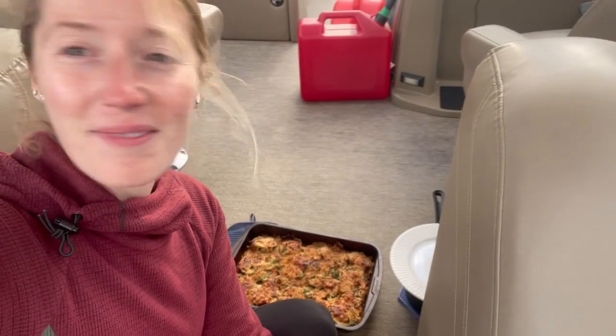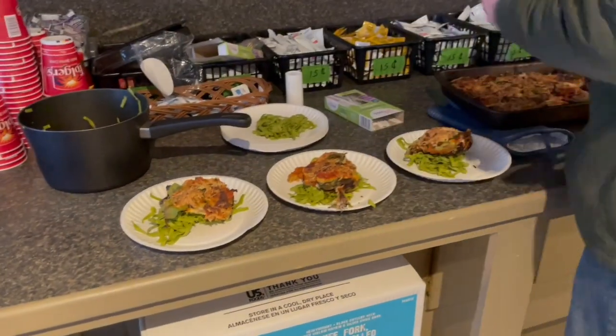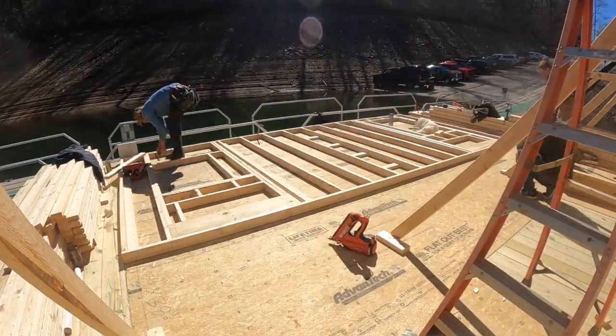I just made some eggplant parm and pasta to bring to the guys for a little moral support. This is how I know those walls are going up. Willie tomorrow. Willie was at Pioneer Feed and Seed. Did we see him in there that night we were in there? No. We hit the ground running today, and I'm going to say it was the eggplant parm.